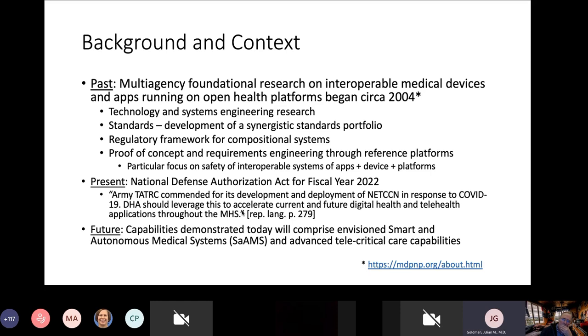Leading to this point in time, there has been multi-agency foundational research on interoperable medical devices and apps running on open health platforms. That began around 2004 in earnest. Prior to that, there were projects on some aspects of interoperability and standards, but really things ramped up at that time period. The nature of the research includes technology and systems engineering research, standards development, and a synergistic standards portfolio has been emerging. We'll cover that a bit more in a bit.